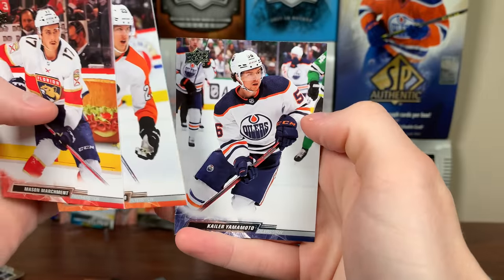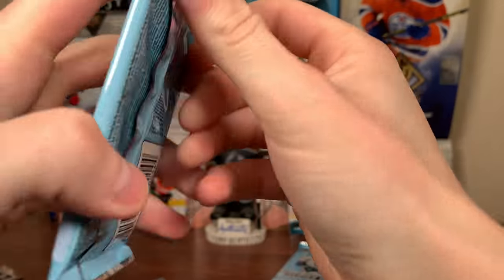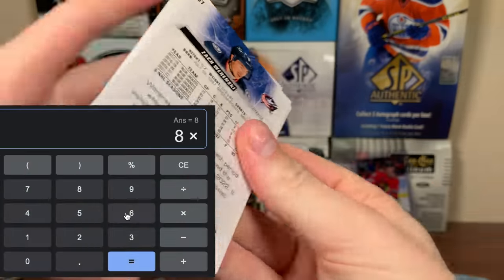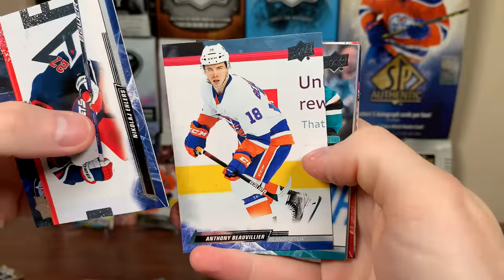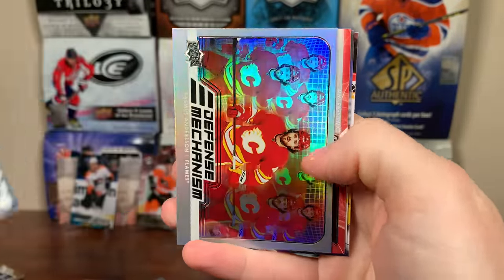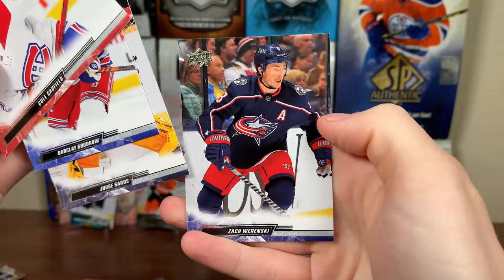Marchment, Lindblom, Yamamoto. And for the record, regular UD canvases are 1-7, and the Young Guns are 1-48, so we should be getting at least one canvas in here, like a 1-6 chance. The canvas Young Guns, 1-6 tins. That math is right, but Ehlers, Beauvillier, Eric Carlson, and Rasmus Anderson, defense mechanism. We got Cole Caulfield, Barclay Goodrow, Saros, and Werenski.